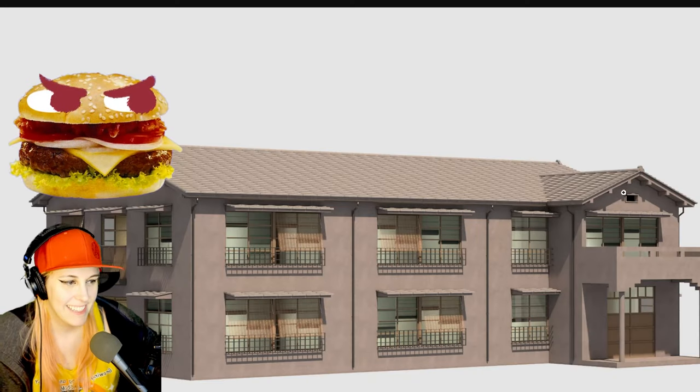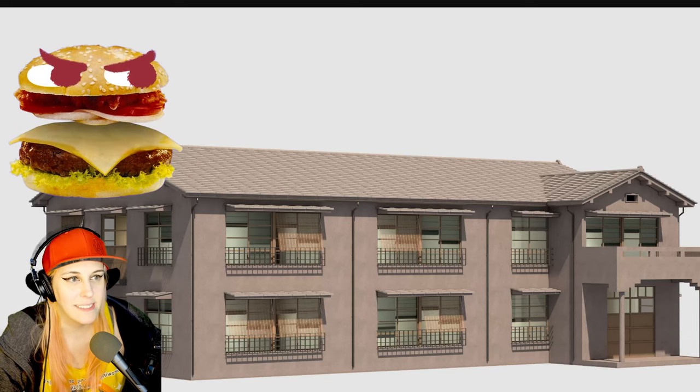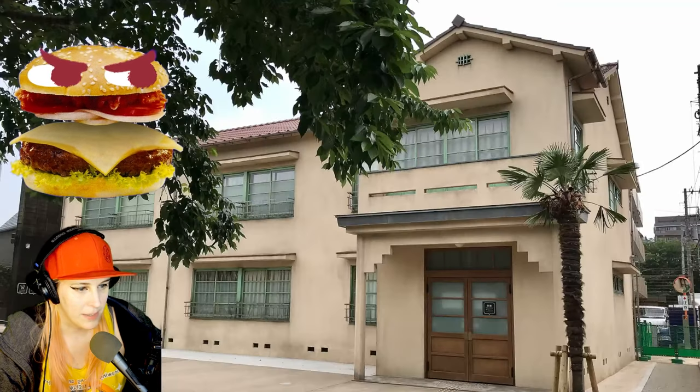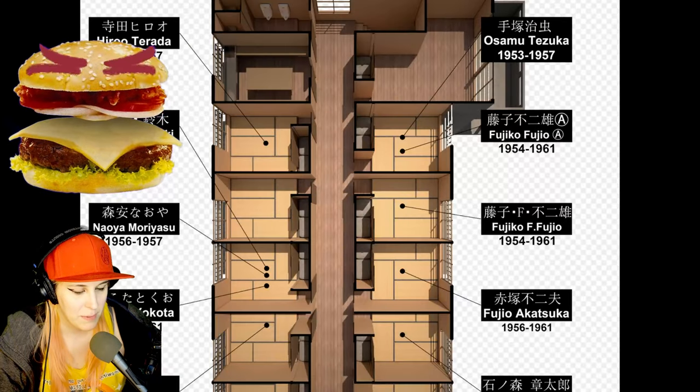Look at that overhang awning. That looks great. Ooh, yeah. Tiles. Love tiles. I will keep this in mind. Maybe I'll visit it. Oh, yeah.